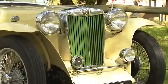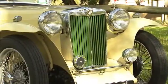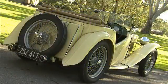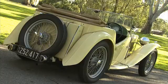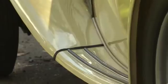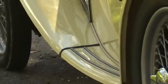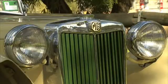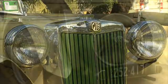which would be about £21,000 in today's currency, or about $33,000. Many of the TCs were exported from the UK to the USA, even though it was never built in a left-hand drive configuration. The version of the TC exported to the USA did have some minor differences. The headlights were slightly smaller and were a split beam variety to meet US safety regulations.